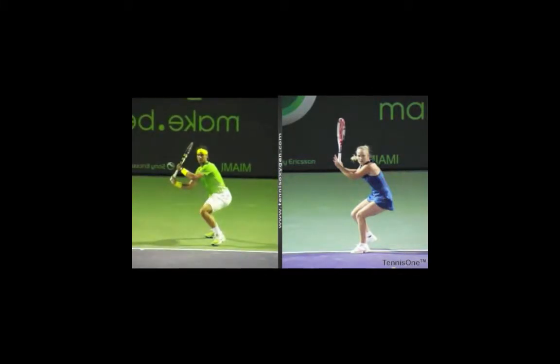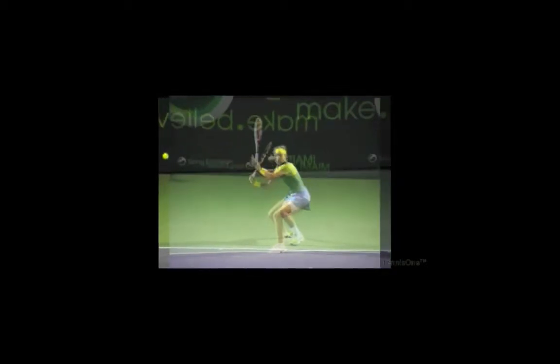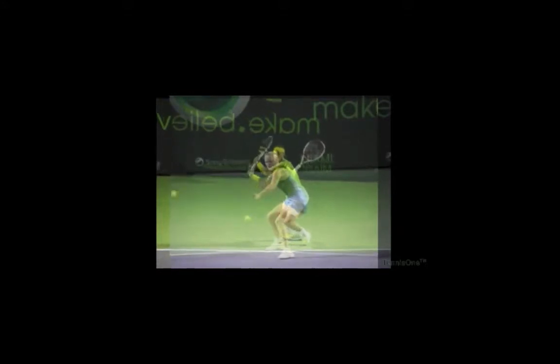What I'm going to do is superimpose both players. After I line them up, this is Wozniacki, and I'm going to stop the racket right when it starts to drop into the forward swing phase of the swing. And with Rafa, I'm going to do the same thing right when the racket is dropping into the forward swing phase of the swing. And now you can see the difference in the length of the two backswings: how much further back beyond her body Wozniacki's racket went, and where Rafa's racket stayed on the inside of his body.